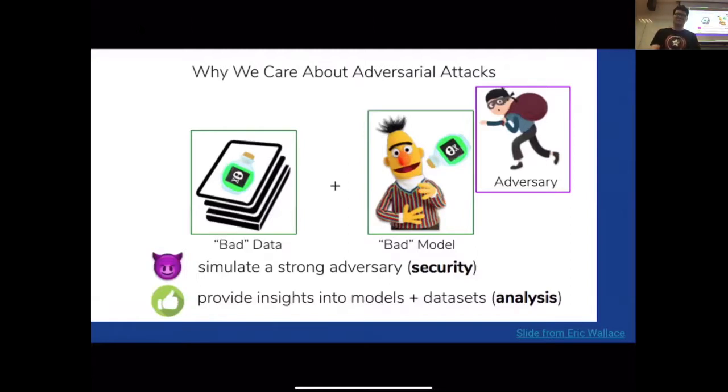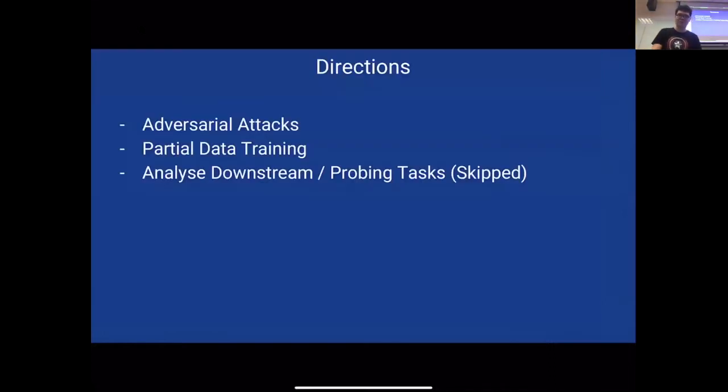We want to generate strong adversaries, and this can let us understand how models behave and some limitations of the datasets. I think this area can be divided into three directions: adversarial attacks, partial data training, and analyzing models by downstream or probing tasks. This last part I will skip, because most probing papers are like experiment reports, so they are easy to understand.